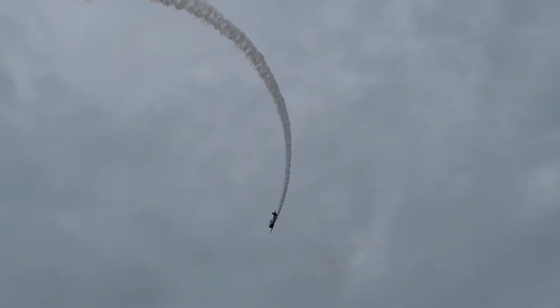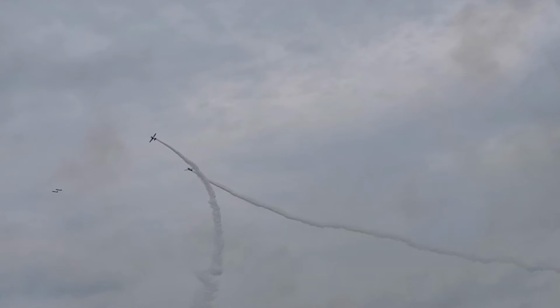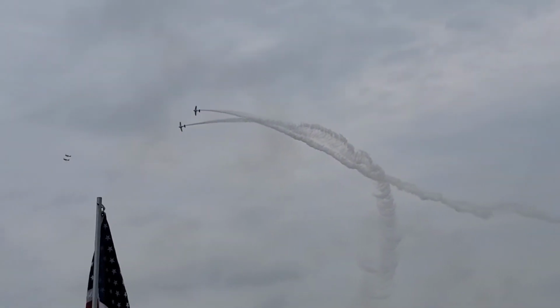Ladies and gentlemen, for the spectators and our veterans, the twin punch in the sky by the Airshow aerobatic team. And how did you like that maneuver? Now, the team coming back in, I will reintroduce the team as they come back in.